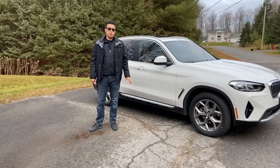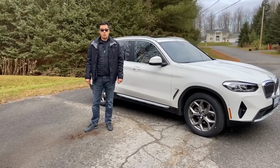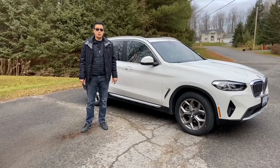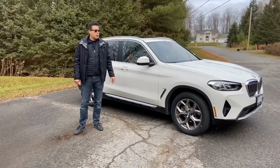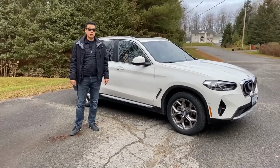BMW started producing this model in 2003. The current generation rolled off the assembly line in 2017. This current model has already had a facelift and everything was redesigned, including lights, revised grille, bumpers and even the rear lights. They put lots of tech inside the car and of course completely redesigned the interior.